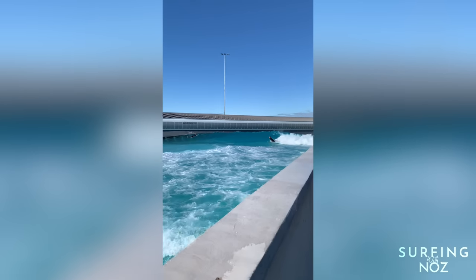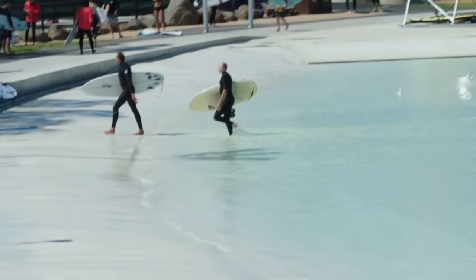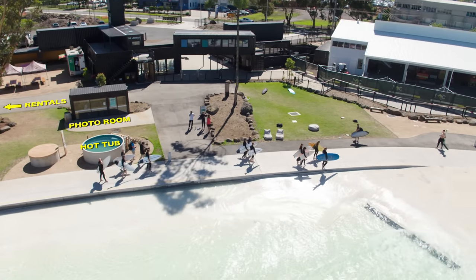Oh my God, look at this wave! The shape of that thing. And exploring the area. It's really cool. It's like this big semicircle and there's so much to explore. There's all those beds around, then there's the hot tub and the rental area, the photo room.